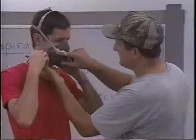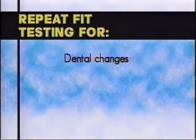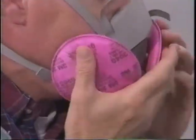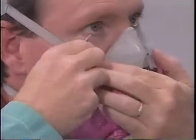Fit testing should also be repeated if changes in your physical condition affect the fit of your respirator. This includes dental changes, cosmetic surgery, or obvious changes in weight. The respirator should fit securely, but not too tightly. It should be comfortable. For example, your nose should not be pinched. Make certain you know how to secure the straps correctly. The respirator should stay in place even if you move your head or talk.